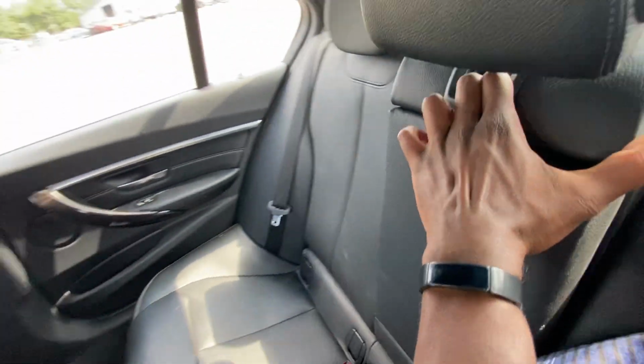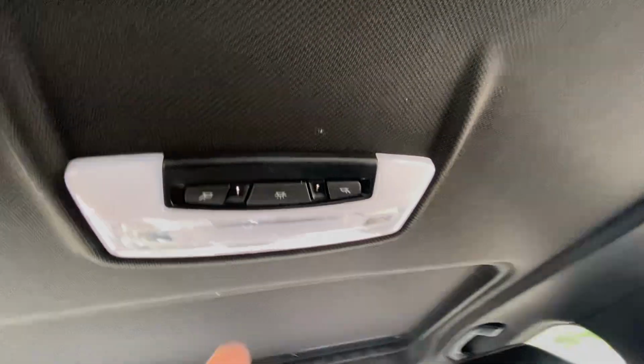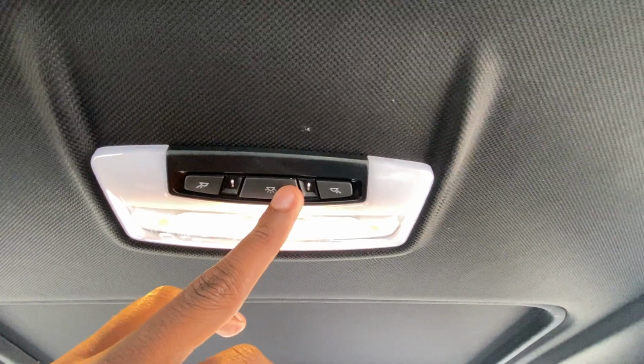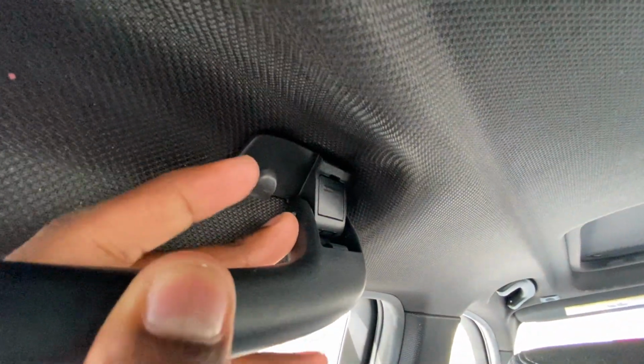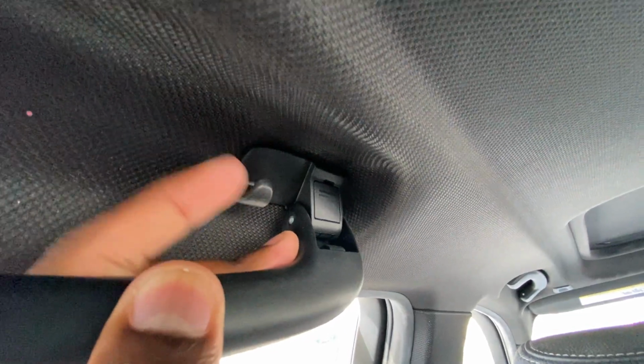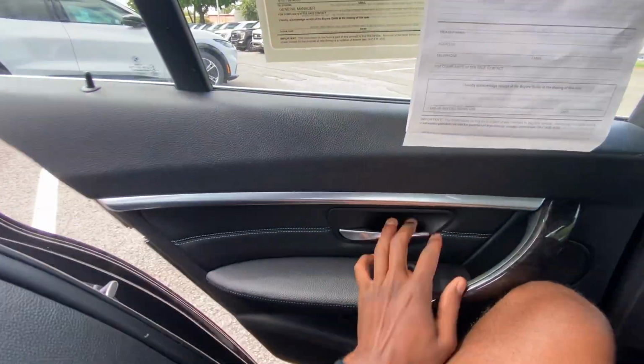And then you can pull that all the way down, then you have a little access to go through the back seat there. So I like how they did that. And then we have the premium dome lights and reading lights throughout the vehicle, which is great. And then a hanger hook there. Might be able to put 1 plastic hanger, maybe 2 metal hanger hooks there.